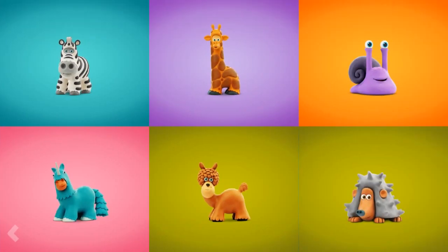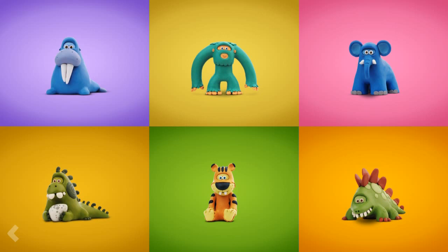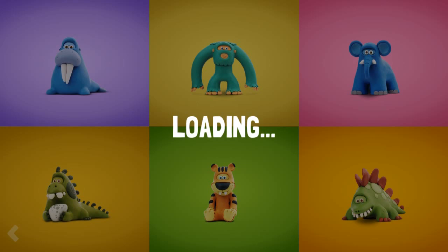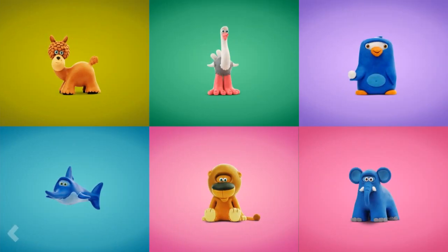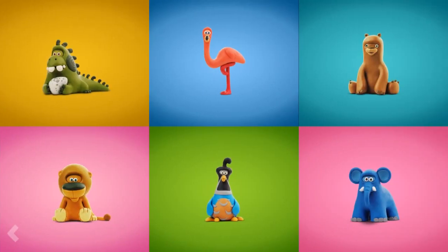And now, find where the unicorn. Find the Yeti. Fantastic! Find the Newt. And now, find where the lion. Yes, that's right. Show where the iguana is. Way to go!